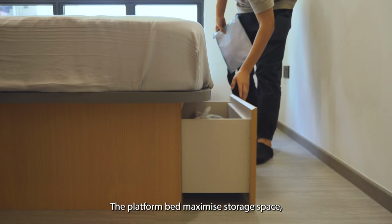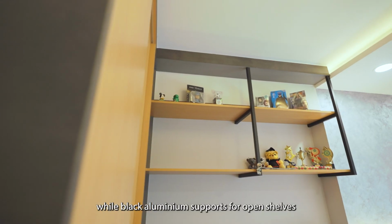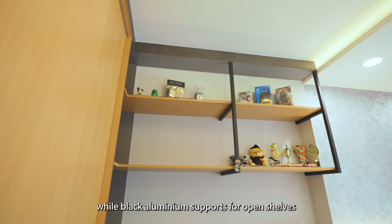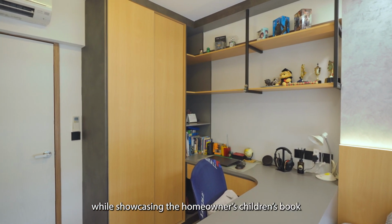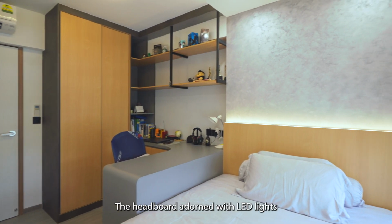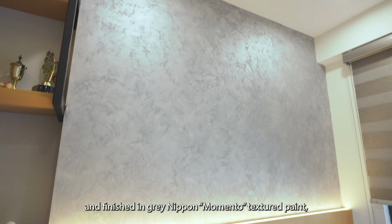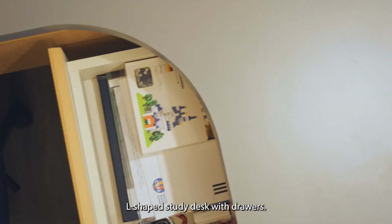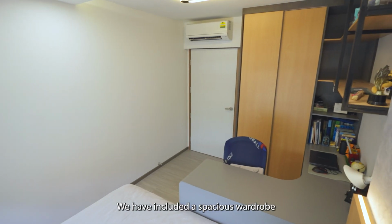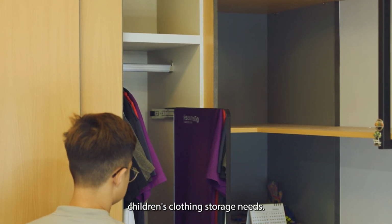The platform bed maximizes storage space, promoting organization, while black aluminum supports for open shelves add a touch of sophistication, while showcasing the homeowner's children's book and other decorations. The headboard, adorned with LED lights and finished in grey Nippon memento textured paint, complements the customized L-shaped study desk with drawers. We have included a capacious wardrobe that can accommodate the homeowner's children's clothing storage needs.